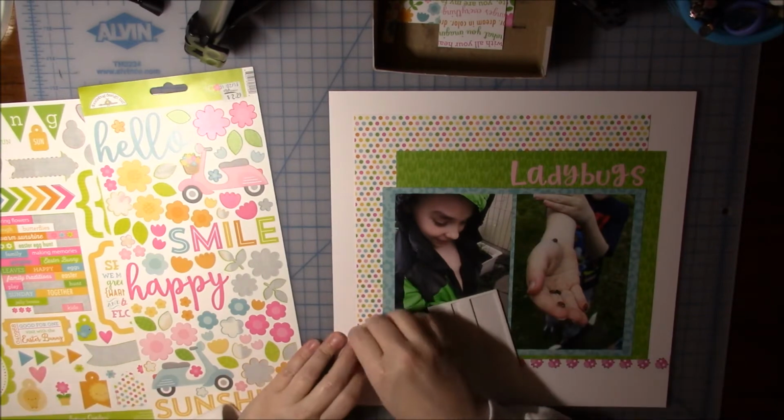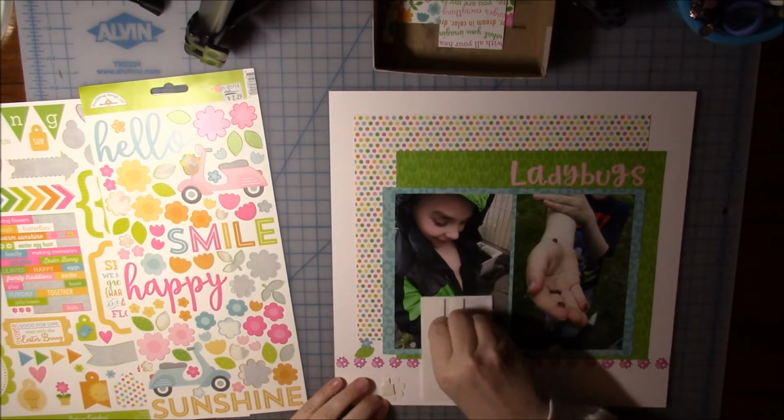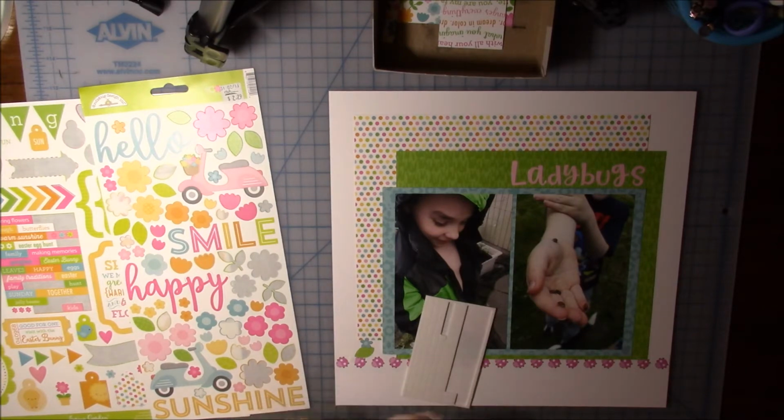So I'm just kind of adding little flowers and stuff around because flowers represent spring, and we let the ladybugs go in the spring after our garden was planted. So, and again, like I said, I don't mind having flowers on the boy layout.